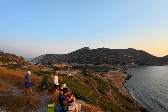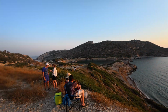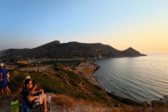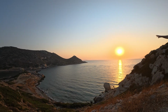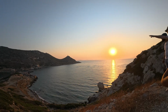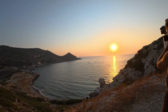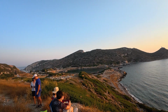So a nice view on the harbor. Over there many people have already settled down to see the sunset with a drink. We will settle down as well over here, take a seat and look at this. The lighthouse of Knidos, the sun setting in the sea in the ancient city of Knidos. Just between all the ruins, all the old stones.